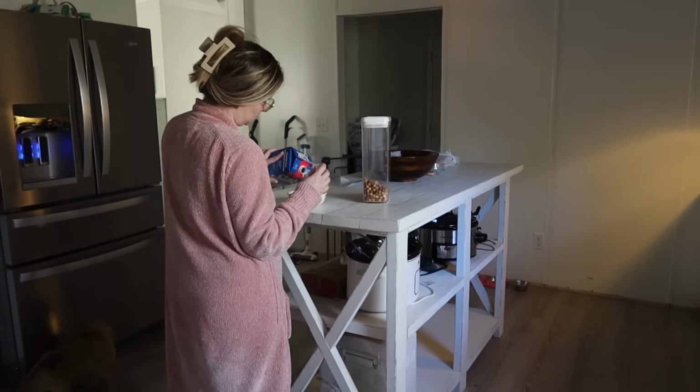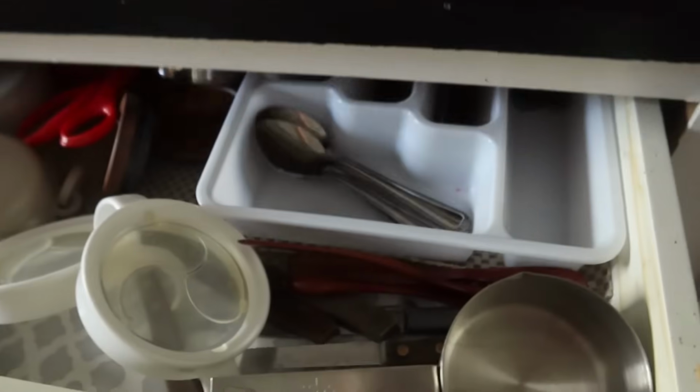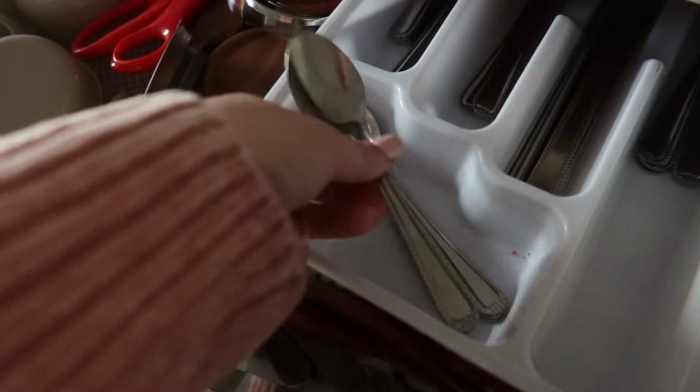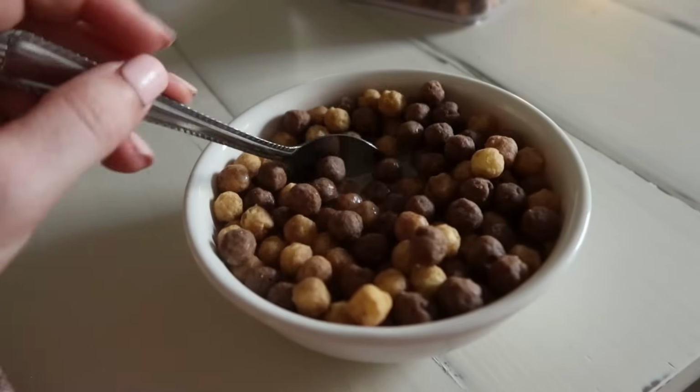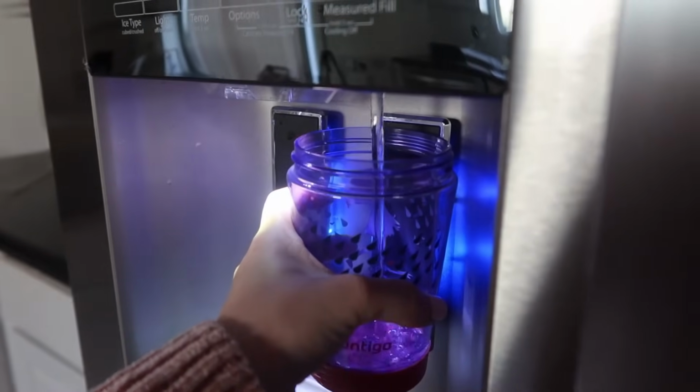Some mornings we do sausage biscuits. Sometimes we do pancakes. It really just depends. My kids also like cheese grits or eggs and grits. On this particular morning, we're gonna have some eggs and pigs in a blanket. So I'll be making those here in a bit.